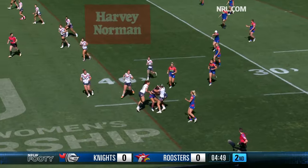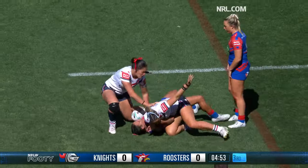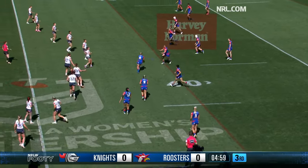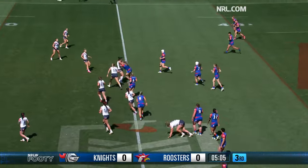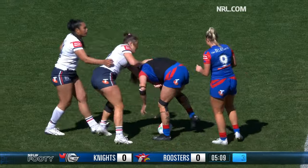Let's take his sideline. Marley still with the best seat in the house on this Saturday afternoon. Yes, I certainly do have the best seat in the house for what I'm sure is going to be the best game of this round. It has warmed up a little bit since the first game we saw here at McDonald Jones Stadium. It's sitting at 19 degrees, but that wind is quite cool. And the breeze has picked up too. So it's a nor'westerly coming from behind the Roosters.